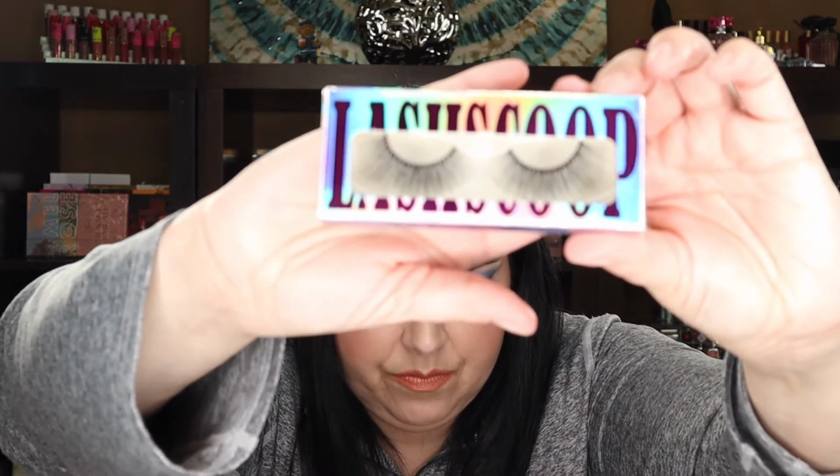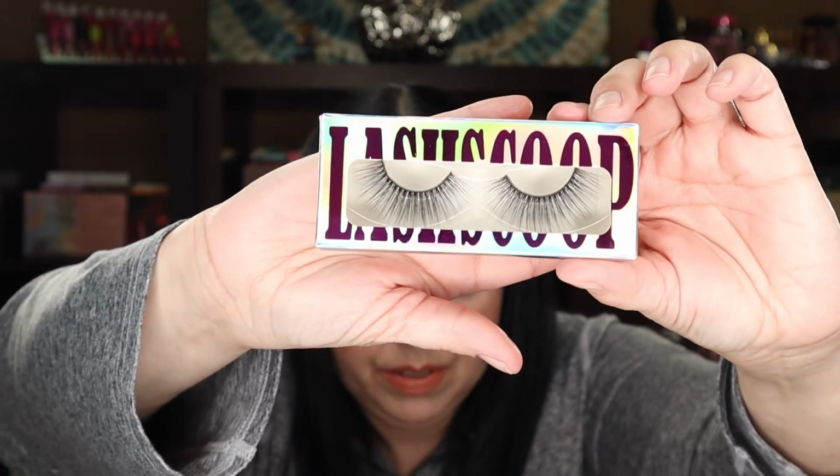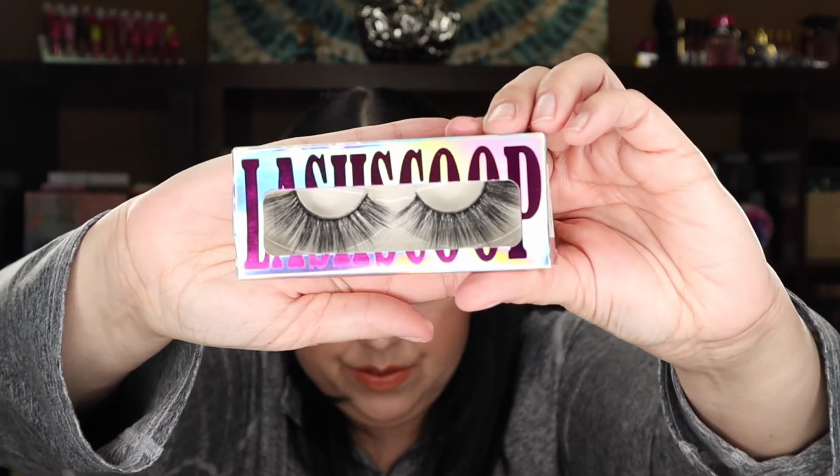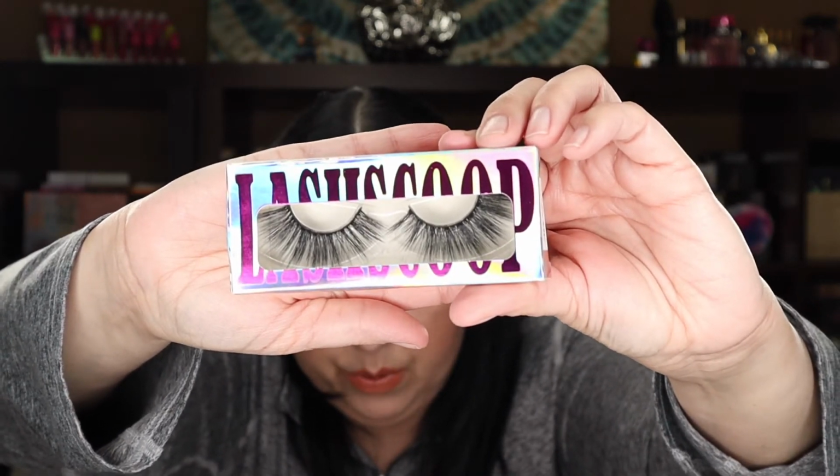All right, the next one is Lust. Very pretty and wispy. And then the last pair is Kiss Me. And there you go. Those are pretty bold too, but I still think I can pull those off as well.